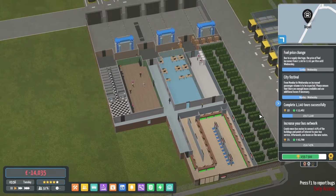So we're probably going to look at, obviously, getting a lot more bus routes on the cards, on the table, and putting them out there as soon as we're able to. Obviously, we still have this route that terminates here, which is fine. It'll go to the west eventually, and obviously go to the east eventually as well to get some more bus routes over here for Oldham. But that is just how this game works, is we slowly build our bus network up. We slowly work on expansion.